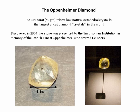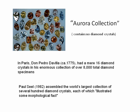Okay? Now, the largest uncut diamond in the world was given to the Smithsonian by the Oppenheimer family, for the guy who started De Beers, and it's only 1 inch across. That's the largest diamond crystal in the world. Why? Everything else has been cut. Anytime you get a large one, you cut it. It's worth 5 times more. So nobody wants to part with all that money. So all the big ones are cut. If we go to the next picture, right, we can see this.